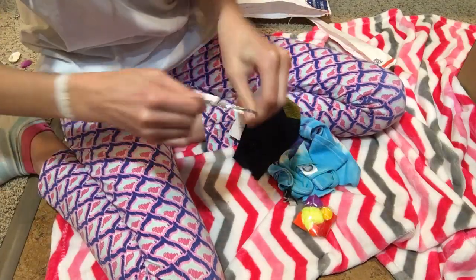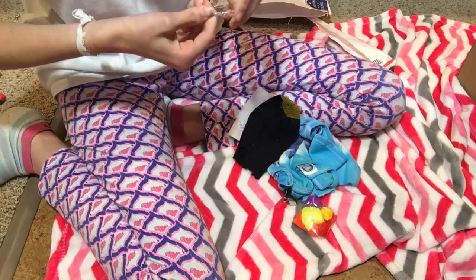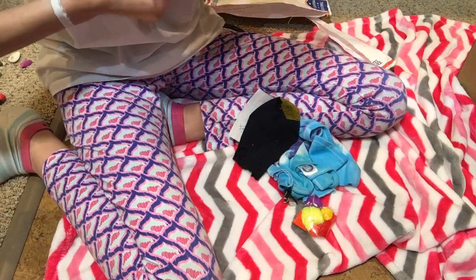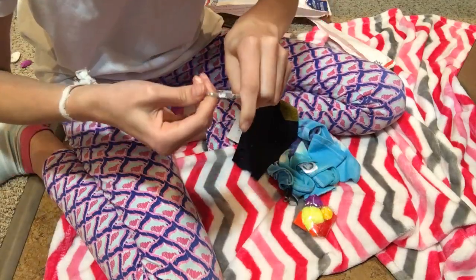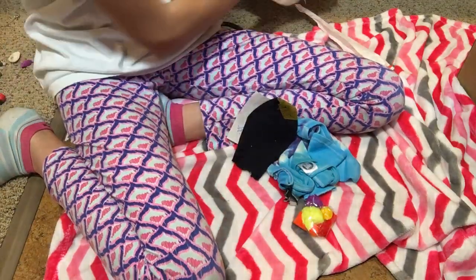Here, I'm gonna take this off. Okay, I'm bending out of shape. Please don't tape stuff around things like this. Another PSA, because now I can't get it off. And now I bent it. This is bent out of shape. That's very cute. Yeah, PSA. Don't take things that are small.